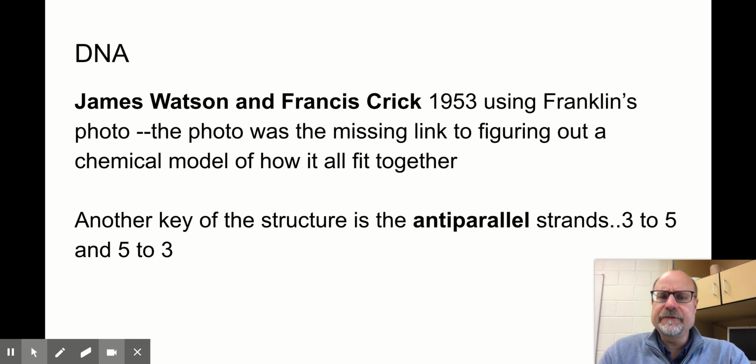And now we come to that pivotal team of James Watson and Francis Crick. In 1953, they make the monumental discovery of the actual structure of DNA. They've been working on this, racing against an individual called Linus Pauling and other scientists that are trying to figure it out. One of the key things that came out back in 1991 in James Watson's book is he says that he saw Franklin's photo.